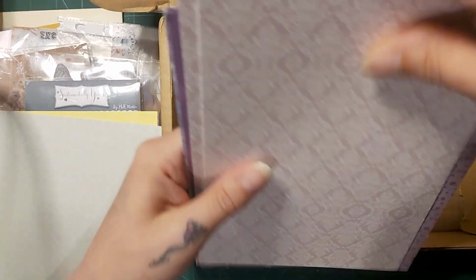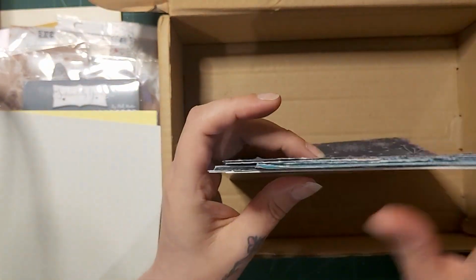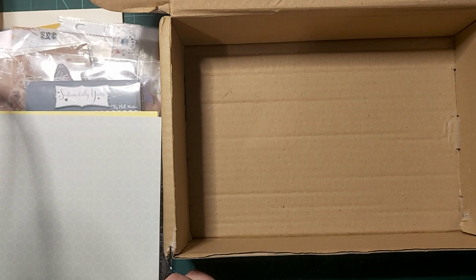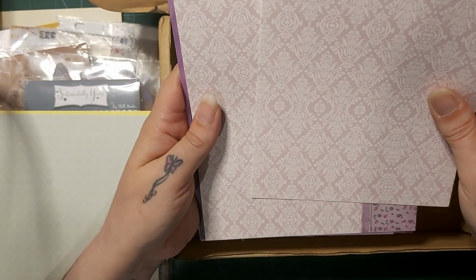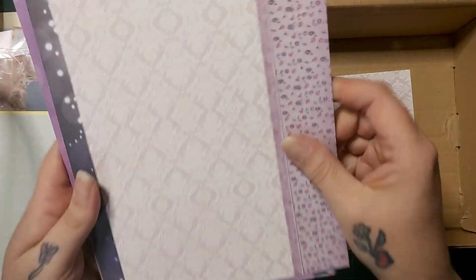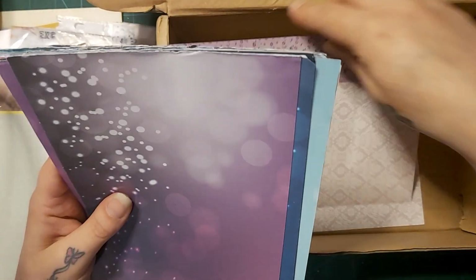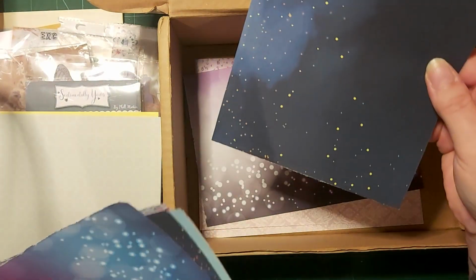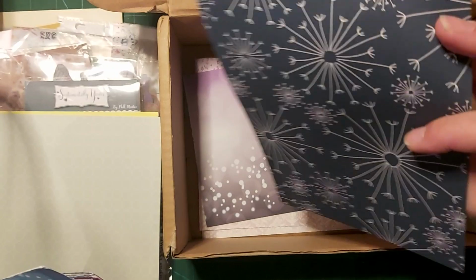And then we have some here. Some are bigger than the others, but they're about 8 1/4 by 6-ish, 6 1/4. Oh, these are gorgeous. This is card. Beautiful. Oh, and we've got some paper that looks familiar, actually. I'm not sure where. Yeah, looks a little bit familiar. Oh, there's them pointy flowers again.